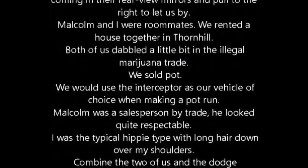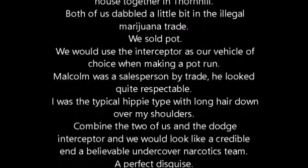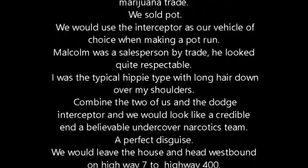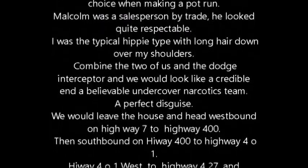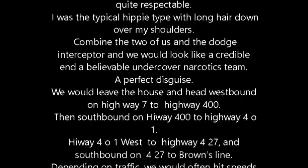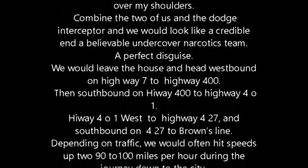Malcolm and I were roommates. We rented a house together in Thornhill. Both of us dabbled a little bit in the illegal marijuana trade. We sold pot. We would use the Interceptor as our vehicle of choice when making a pot run. Malcolm was a salesperson by trade. He looked quite respectable. I was the typical hippie type with long hair down over my shoulders. Combine the two of us in the Dodge Interceptor and we would look like a credible and believable undercover narcotics team. A perfect disguise.